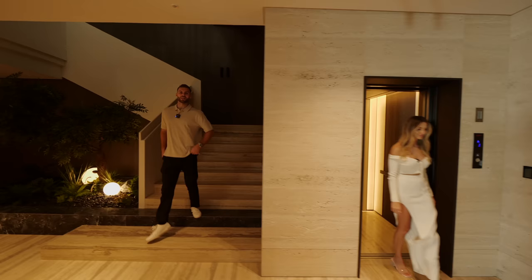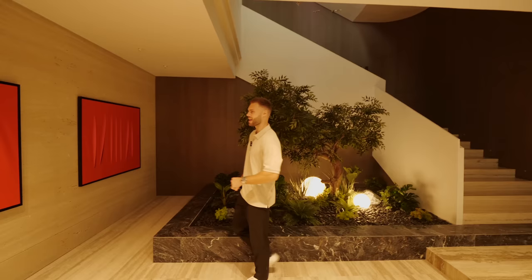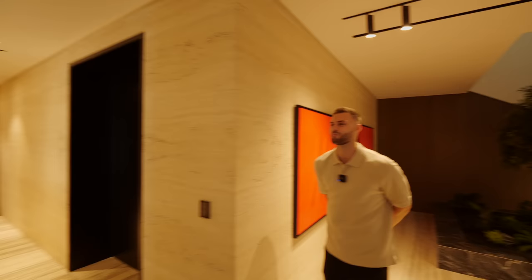Welcome to the basement. This is certainly one of the best parts about this property. Over here, we have the tropical plant scene, the oak veneered wood behind there, and some very interesting artwork. Little fruit ninja. Now let's go check out the bar for the movie room.